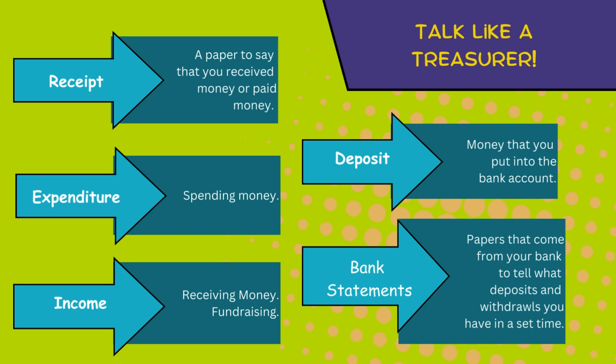It is important that as club treasurer, you make sure you have receipts for any money you receive and receipts for any bills that you paid. Expenditure is basically spending money. So that's where you actually write checks and spend the money on different things.